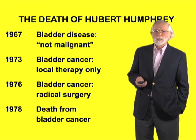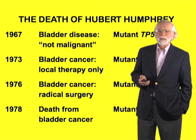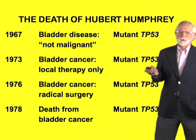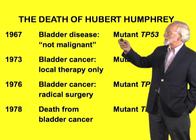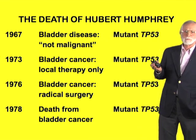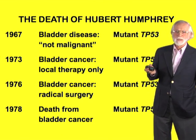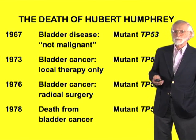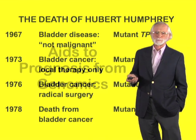Some years ago, scientists went back and looked at the specimens from Hubert Humphrey that had been preserved and discovered that from the very outset, the tumor suppressor gene, TP53, was mutant. In other words, molecular cytology done at this point in Hubert Humphrey's course would have alerted the physicians that they were dealing with a truly dangerous circumstance, and they could have taken aggressive action at that point, 11 years before Hubert Humphrey's ultimate death. This is a dramatic illustration of what molecular cytology might offer us, and there are vigorous efforts underway to make it a reality.